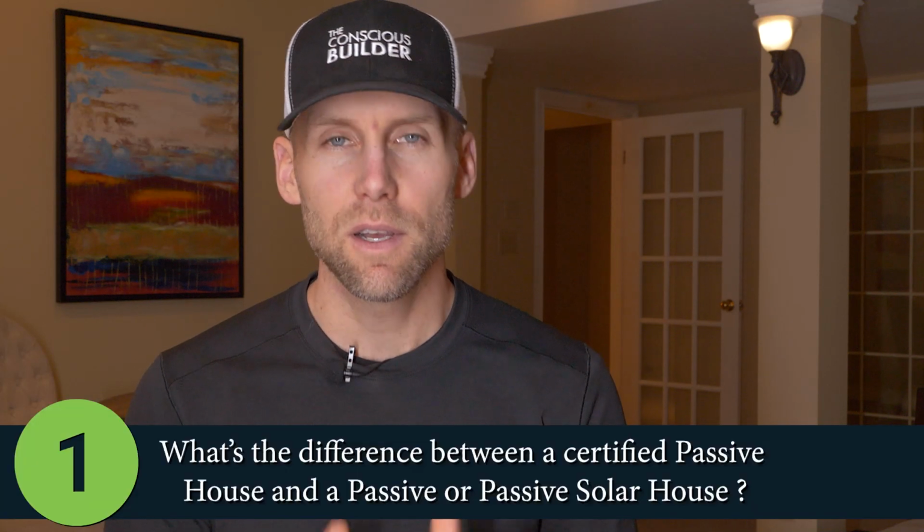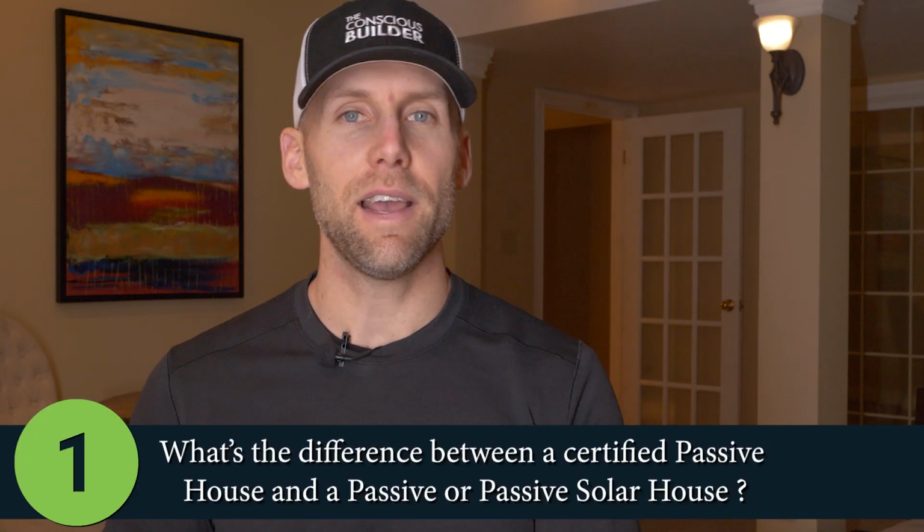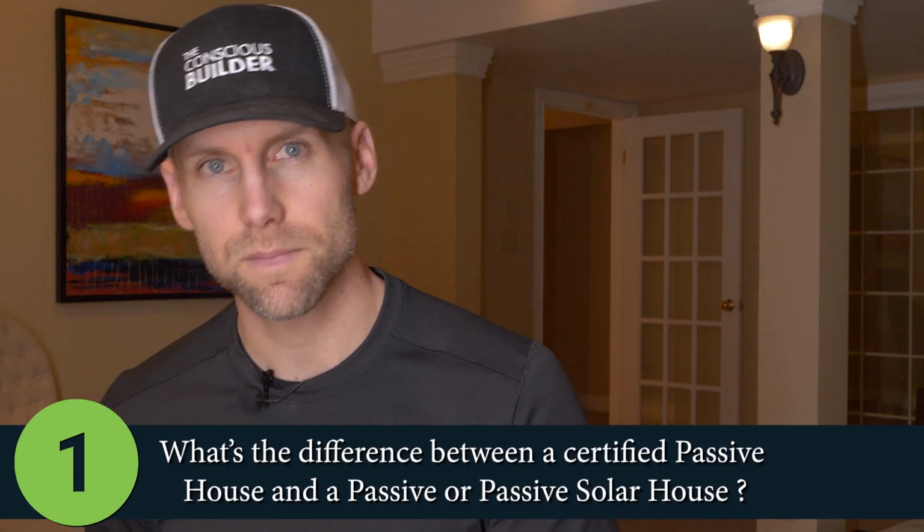First, if you are specifically looking for a passive house, understand that there is a difference between a certified passive house and someone who might be claiming to build a passive house or a passive solar house. You need to keep in mind that there is no such thing as an off-the-shelf certified passive house, like a pre-design that's already done. And the reason I say that is because every single passive house needs to be modeled, and there are certain things that affect how it performs.